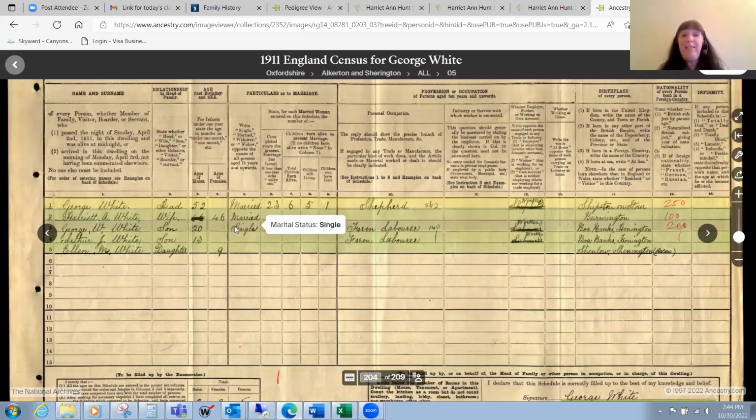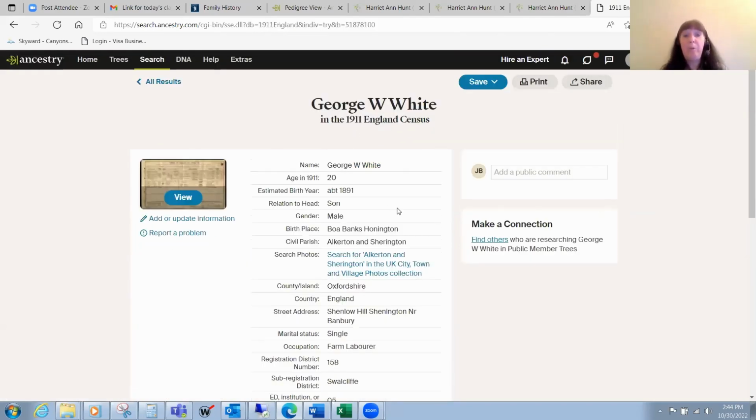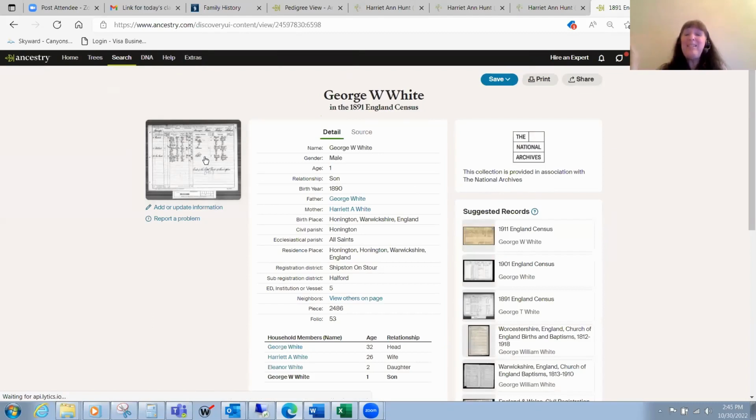And then it might be easier to go back out to the index page to read the birthplace. So I would say go ahead and close the image. Scroll down and click on George W., the child, and let's just see what his birthplace says. You already calculated the birth year, but Boa Banks, Huntington, that is completely new. I've never heard of that place. So since that looks like such an unusual place, Jody, could you click on the 1891 census and let's see what George Jr.'s birthplace is in 1891. Okay, it just says Huntington. So I'm probably feeling a little more comfortable doing Huntington instead of Boa Banks, although it may still be accurate.